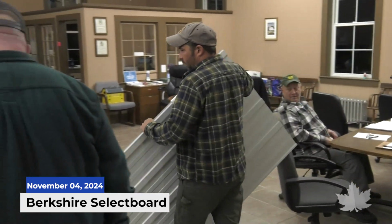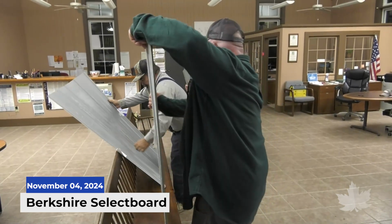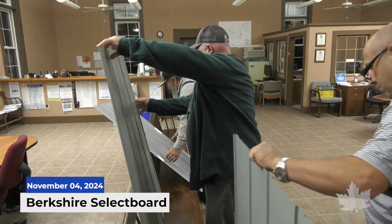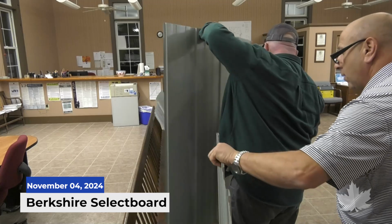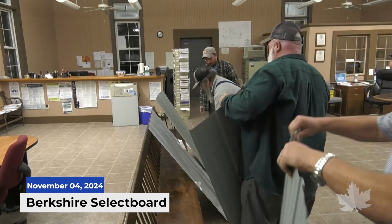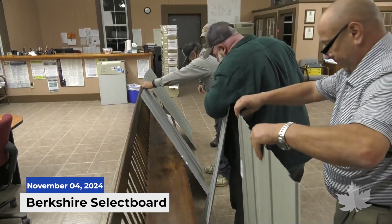We can let people vote on it. And there is no hurry for any of this. It's not something we have to decide on. They all look the same.